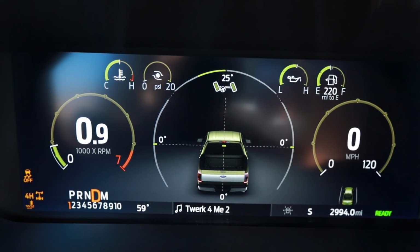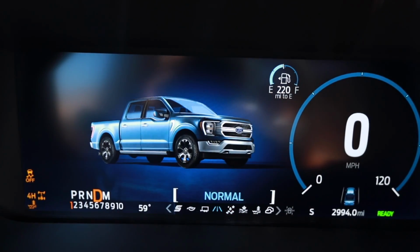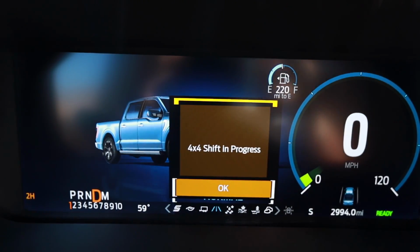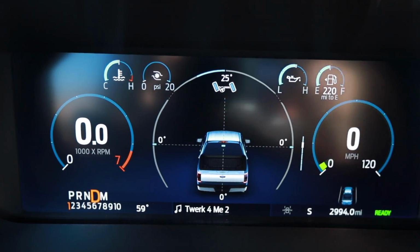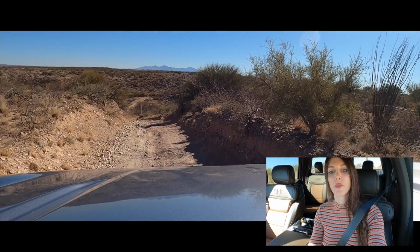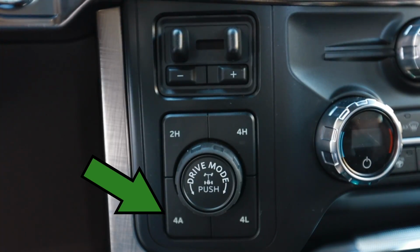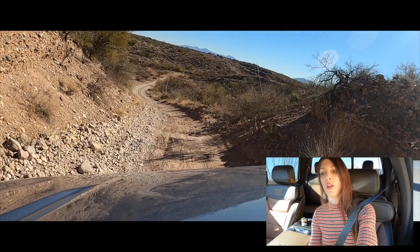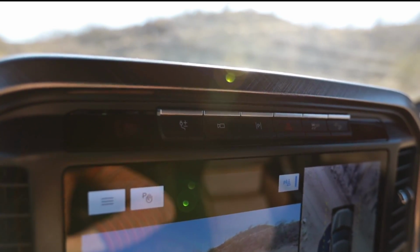I like to keep these reviews simple, so I'm gonna put it just in the default normal setting and keep it here unless I absolutely need to change modes. I think that's the fairest way to test vehicle to vehicle. This does have an electronic locking rear diff, part of the FX4 package. It does have a 4A feature, which is four-wheel drive auto, so it can sense what you need and automatically select it for you. Push my camera button so I can see what's ahead.